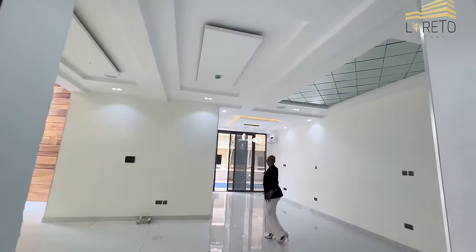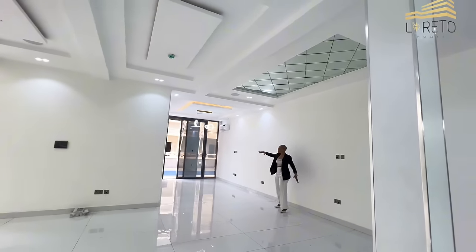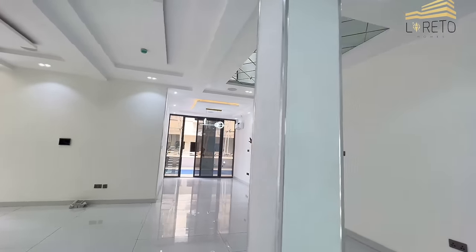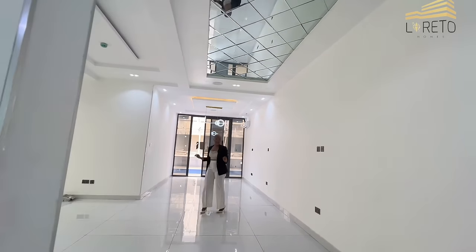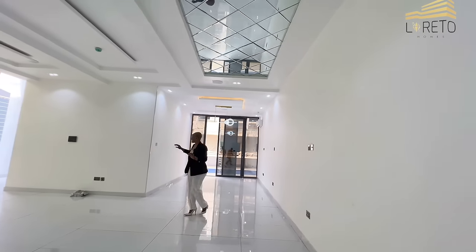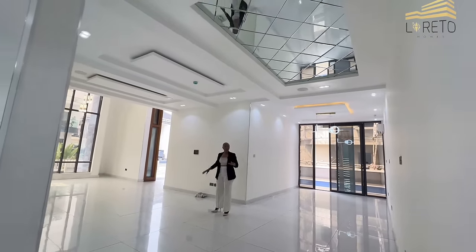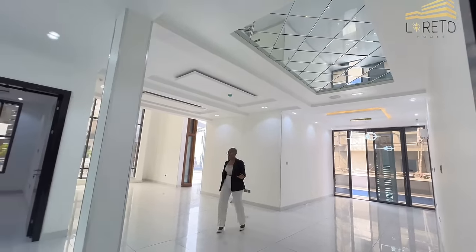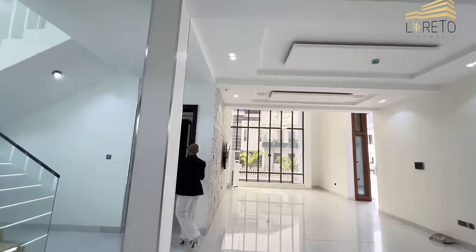Then you have this space that you can use for your dining, and you have the swimming pool view. And it has another AC too, right? This is how this house is giving. And then you have the screen that shows who is at the gate. It's fully automated. Now come with me, let me show you the guest room before we go to the kitchen.